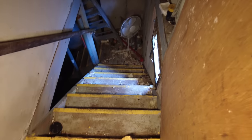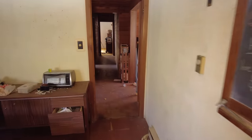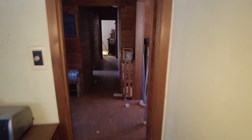Now the basement is flooded. It's unfortunate because the basement's huge, but the floor's got about a foot of water, so I can't go down there. There's probably a lot of really cool stuff down there, but with a foot of water, not doing it, guys.